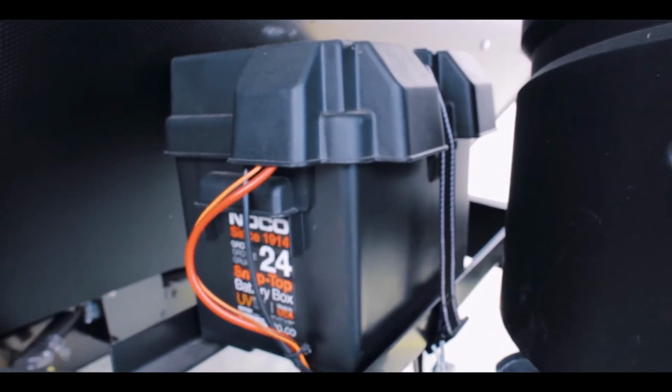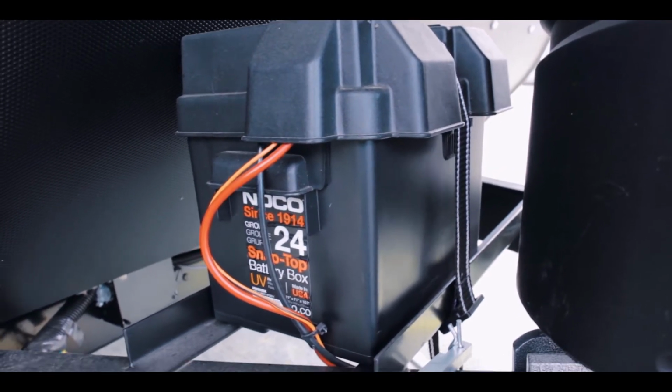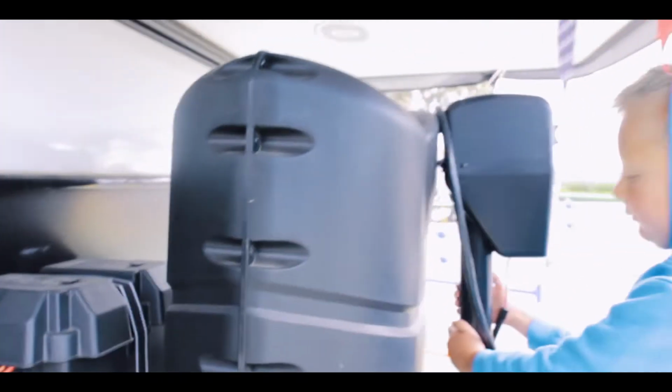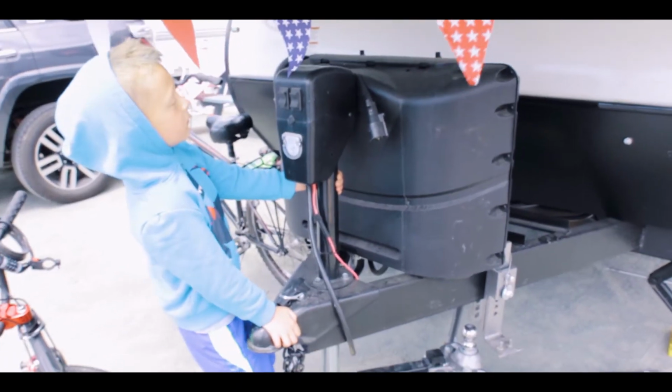One of the nice things is that, even though it didn't come with one, they gave us enough room up front to put another battery in parallel here. We've got plenty of room if we want to, and I love that they gave us the dual propane bottles up front.